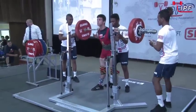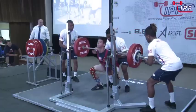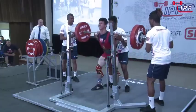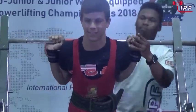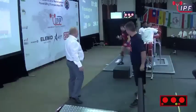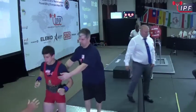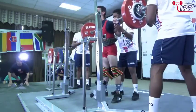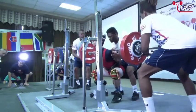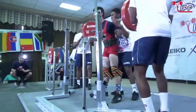See if Logan can bounce back and get this after the miss on his second. Strength was good, speed was good. Let's see what the refs say. Not quite down there. He's a little bit disappointed with himself. Yeah, it's a lift that he knows he can do. Ilya Marichev from Russia looking at 200 kilograms.